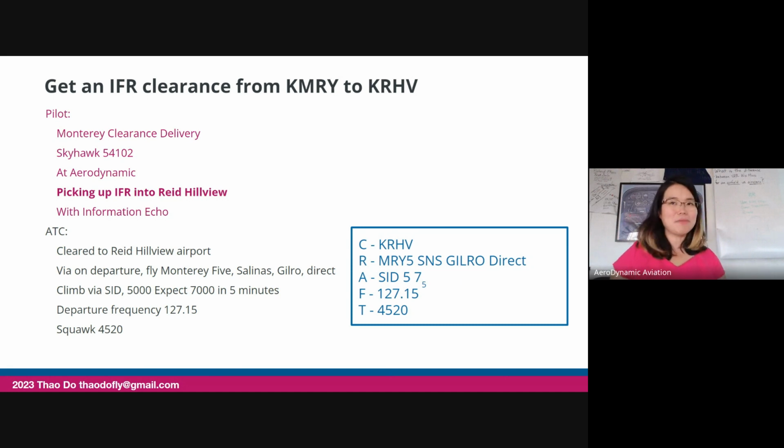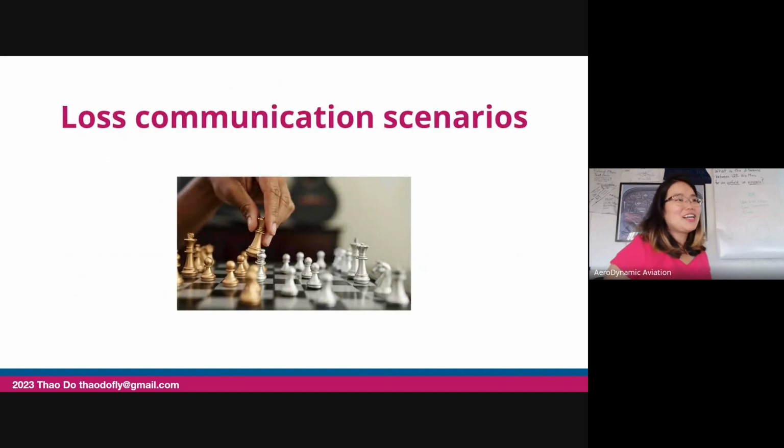Write as little as possible, that way your gibberish is not so much that you have to interpret what you just wrote. Capital letters help. Giving yourself lots of spacing helps. Don't write small letters. That usually ends up in, "I can't read this number. Is it a 5 or is it an 8?" Okay, so let's go to the lost comm scenario.